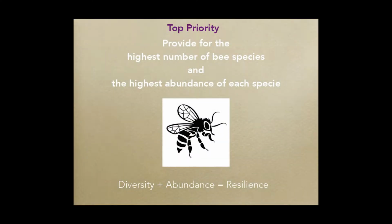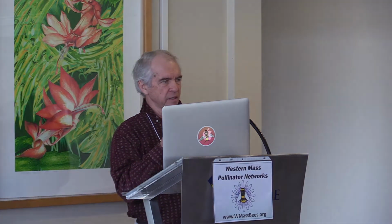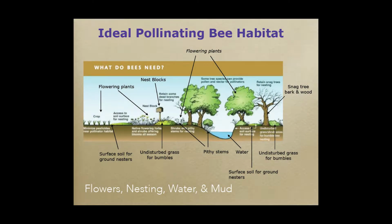The key top priority is providing for the highest number of bee species and the highest abundance of each species. Therefore, we would get more resilience. This was shown before, this ideal habitat, and so when we're gardening, we could be thinking about all these things that bees need.